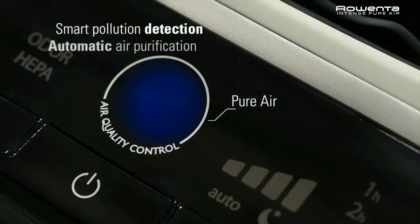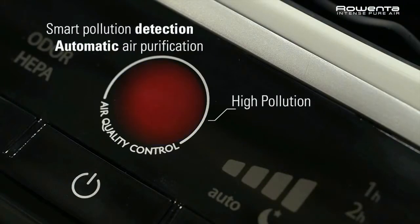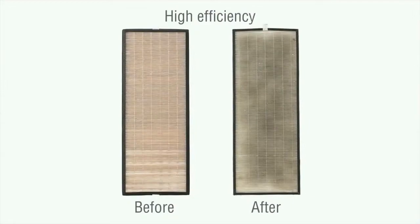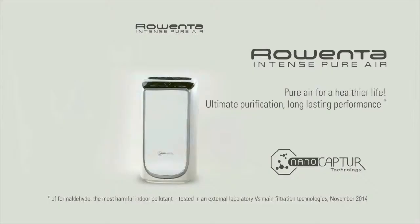The true HEPA filter captures 99.97% of airborne allergens, down to 0.3 micron particles in the air, including dust, pollen, pet dander, virus, bacteria, mold, exhaust, and more.